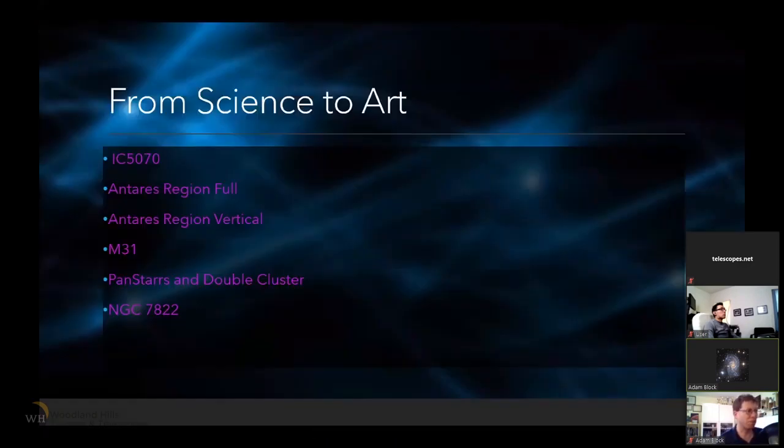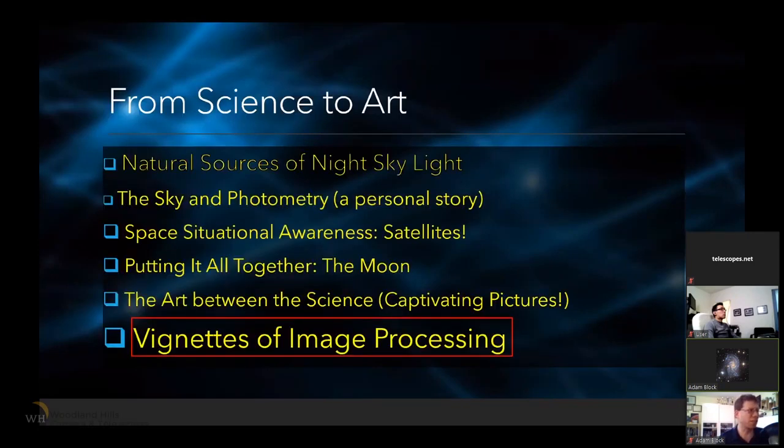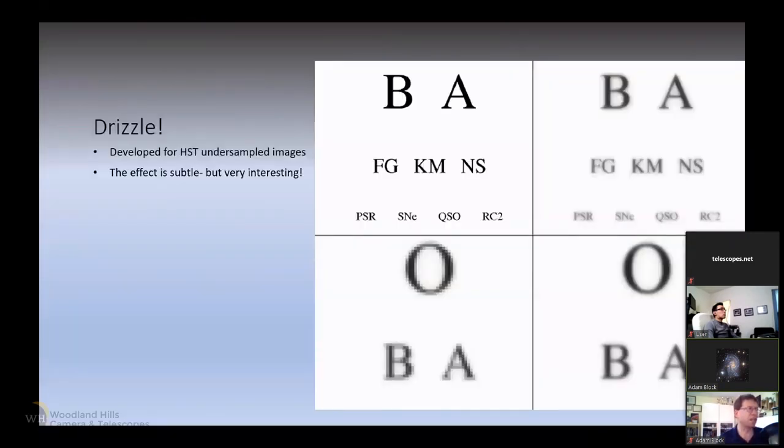Let me just be sure that I'm getting my slides here before I forget things. Vignettes. Yeah. So not so much a demonstration. This one I'll just show as an example. But I wanted to mention something that's interesting for undersampled imagery, which is what you're doing taking pictures with an astrograph like this.